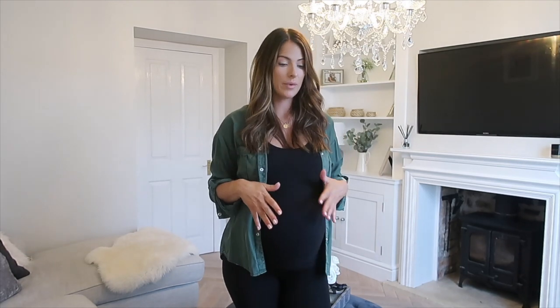So this room is going to be our snug. At the moment, it's our main family living room. But as you can see, at the angle of the camera, it's very small. We renovated this room. We put parquet flooring down. This is solid oak parquet flooring that we put down.